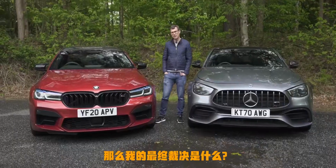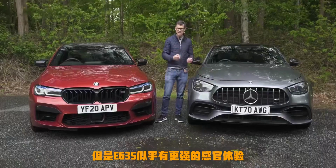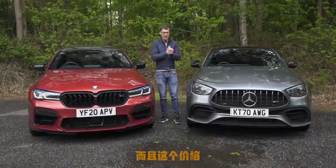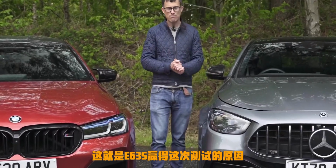So then, what's my final verdict? Well, these cars are very closely matched. However, the Mercedes just seems to have a greater sense of occasion. It just feels a little bit more special when you drive it. And really, at this price, these kind of cars need to make you feel special. And that's why the Mercedes AMG wins this test.